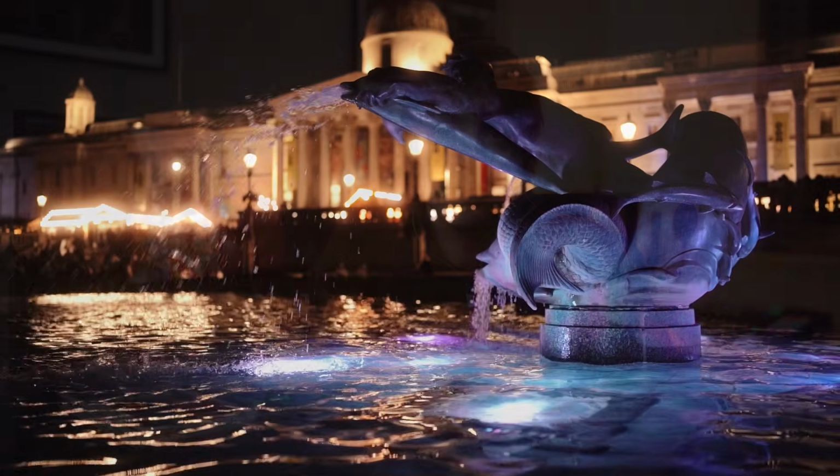So at this time of year, especially when a lot of our cities have Christmas lights going up, which add even more lighting to our streets, I thought I'd make a really practical video and take you onto the streets of London and show you some of the rules I work by when making street photography images at night.